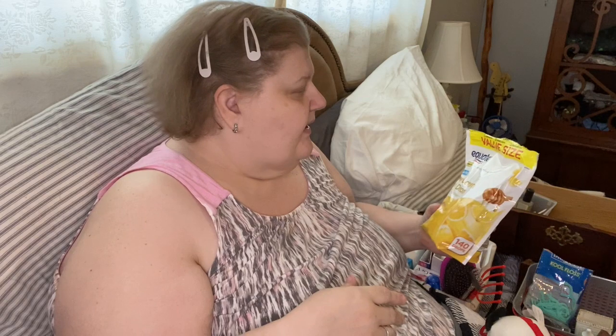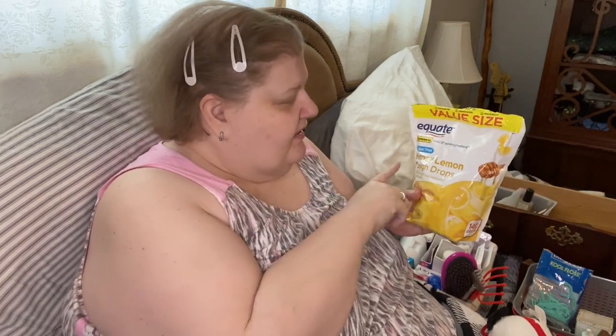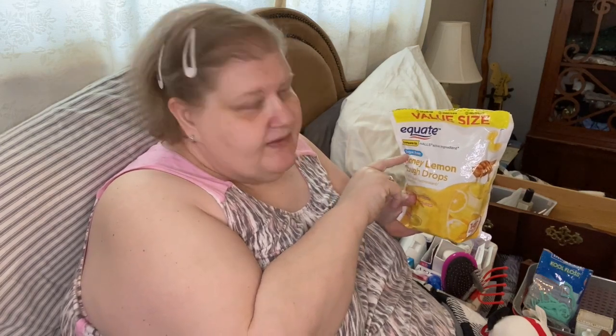I also have a little cup that I keep some of these in. This is just the refill. But it's important that we keep them separate, because Jim actually has the value brand of the honey lemon drops from Equate that aren't sugar-free. See the little tiny blue line? We can get very confused and have a big problem.